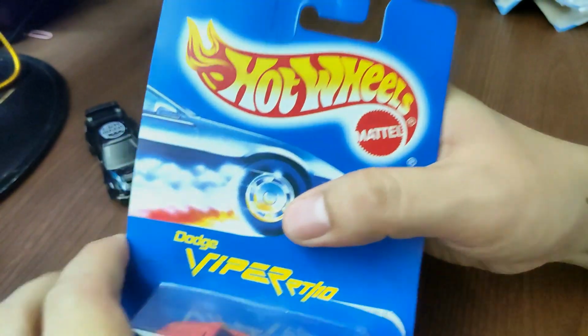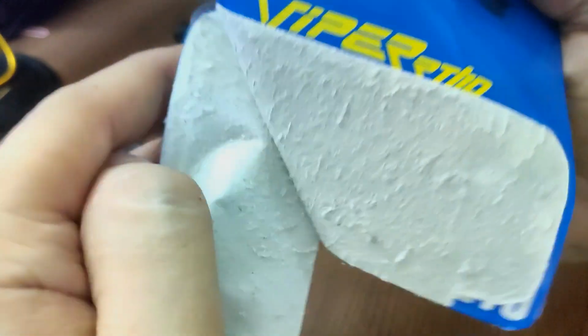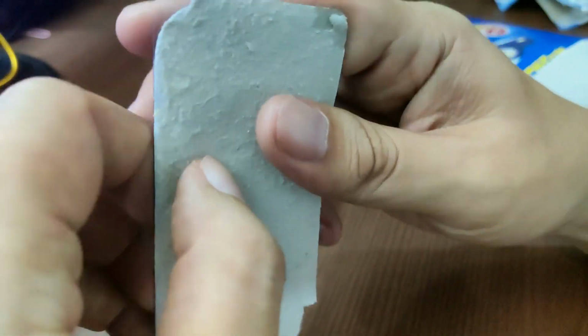Man. Card is really pristine after all these years, but we will open this one, man. Shoot. Why? This is really tough. There you go.